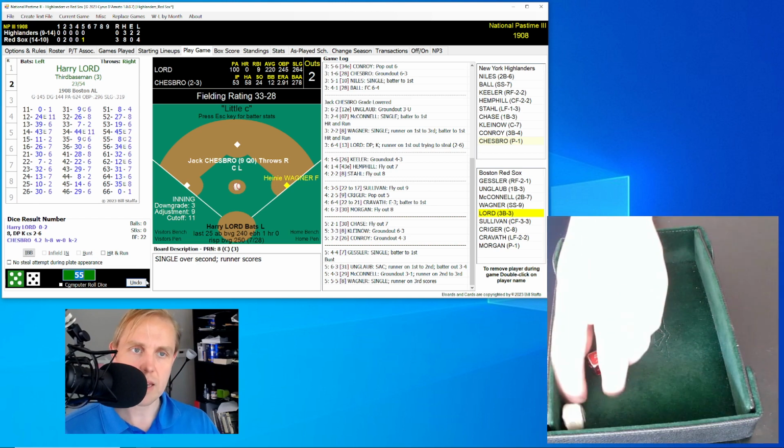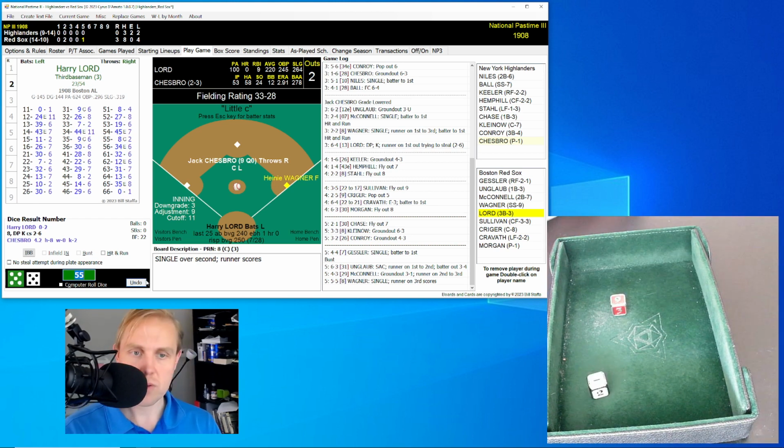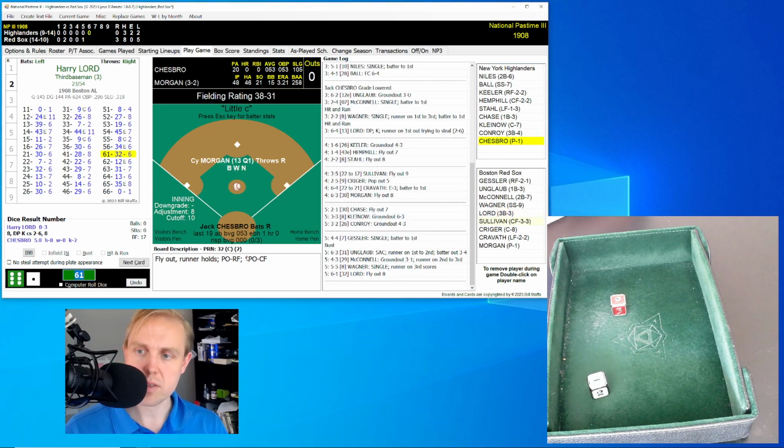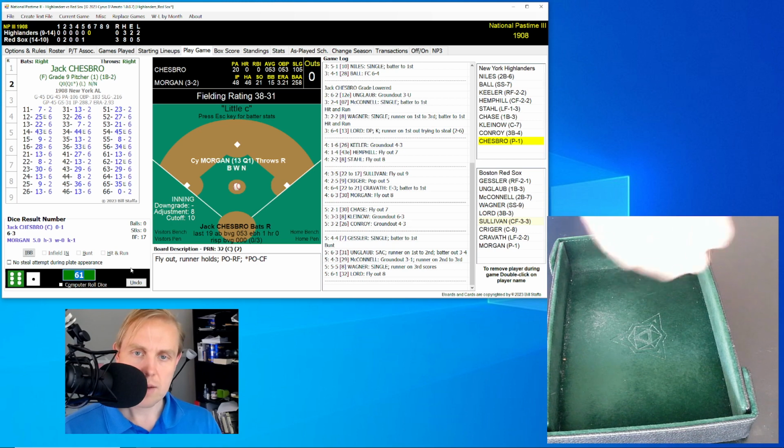It's a 3-0 game for the Red Sox, and here's Harry Lord. And Lord rolls a 61 for a 32. Fly ball to center field. Hemphill's got that for the out, and we go to the top of the 6th. Cy Morgan has had kind of a rough time so far this season, but is pitching well today.